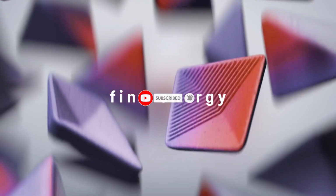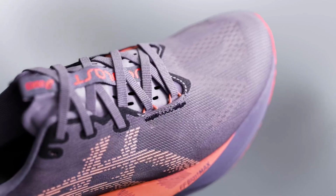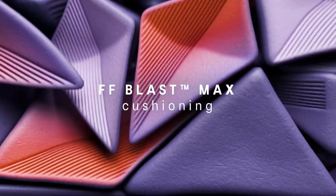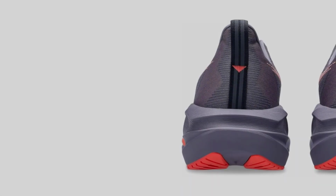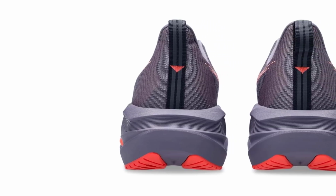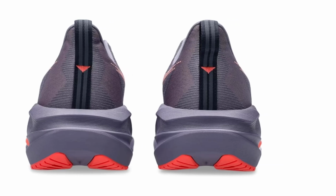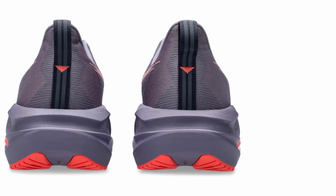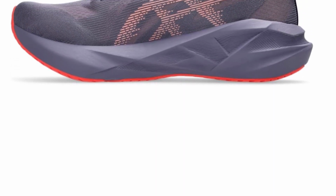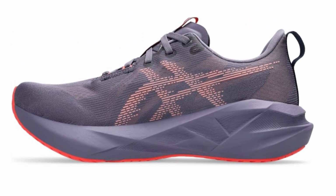This version of the Nova Blast is a little more optimized for daily comfort than the previous model, happiest at easy to moderate paces, but we still have enjoyed small doses of 5K pace training in this shoe. If you're after a speed trainer, the Saucony Endorphin Speed 4 is awesome for pushing the pace. The lightweight and breathable upper of the Nova Blast 5 is comfortable and well designed to provide a good fit for many runners. The versatility in fit, ride, and performance is what makes this such an easy recommendation for many road runners.